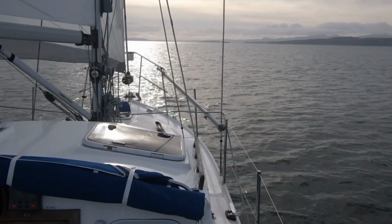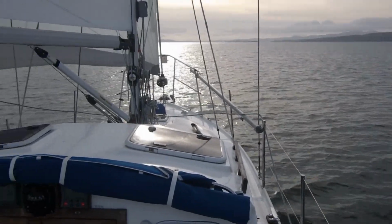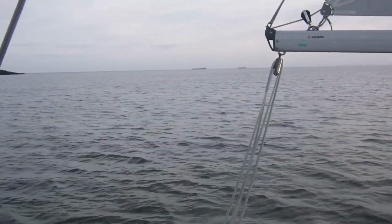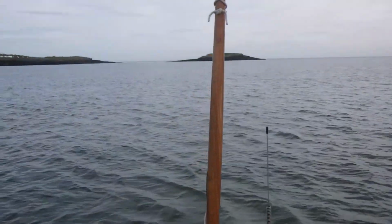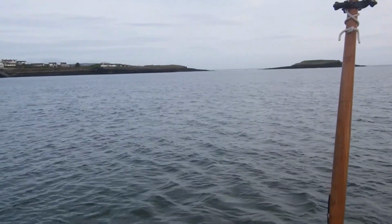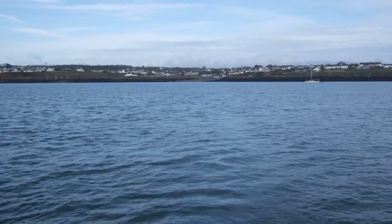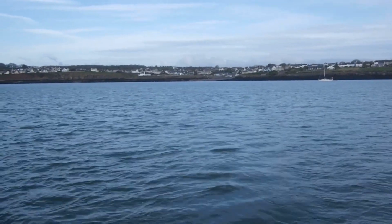It's a proper tranquil morning this morning. And there's just a little bit of breeze coming off the land, enough to start picking us up. But again, we've timed this so that we're going to be going with the flood. So the tide will pick us up soon and add to our speed. And we're in no rush. We've got a whole day if we need it to get back. But we'll just see how far we get. Bye bye, Mulvra.